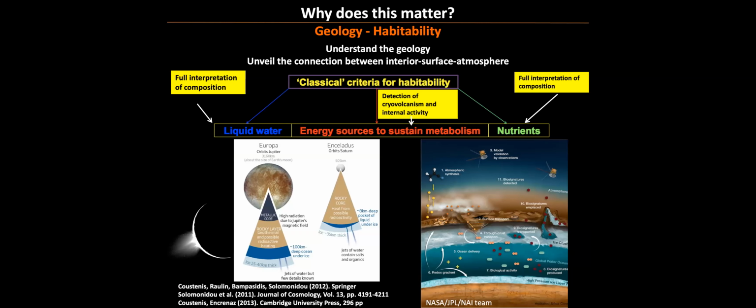Now, why do we focus on the geology of these worlds? The answer is simple, and of course it's life. The reason why we concentrate on the geology, other of course than understanding the origins of our solar system, is also because by studying the geology, we're getting information on the requirements for habitability. And these are, as you can see here, liquid water, energy sources to sustain metabolism, and nutrients.